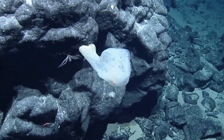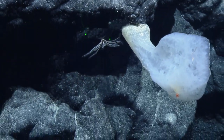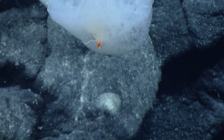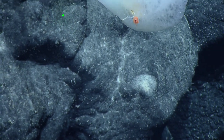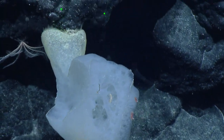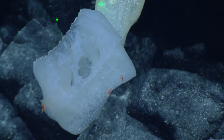And a shrimp. Yeah, we haven't seen squat yet, have we? No. What is that little red dot on the sponge? I don't know. I'm trying to get a little more stable. I think it could be one of these benthic ctenophores. I think they saw one on the last dive. Oh, there's a few. There's something in it. Something trapped? Yeah, those are benthic ctenophores.